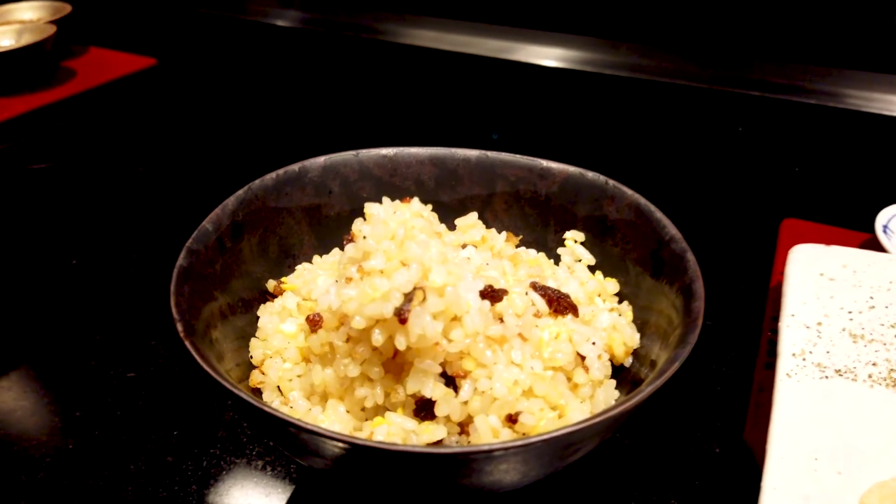Okay, we got the fried rice here. Let's give this a try. That was good. That is some good fried rice.